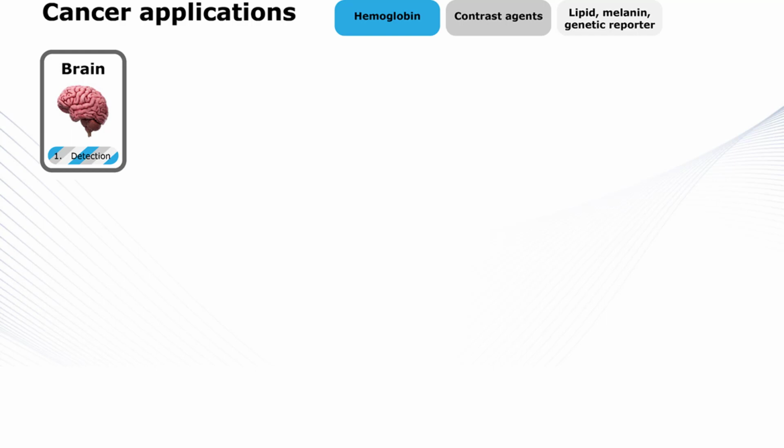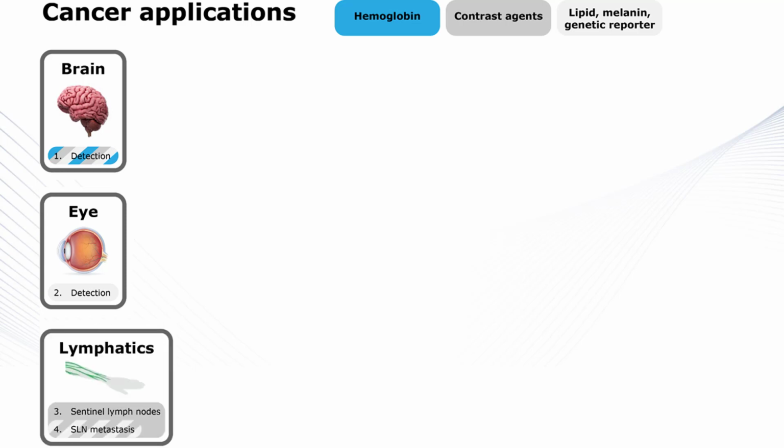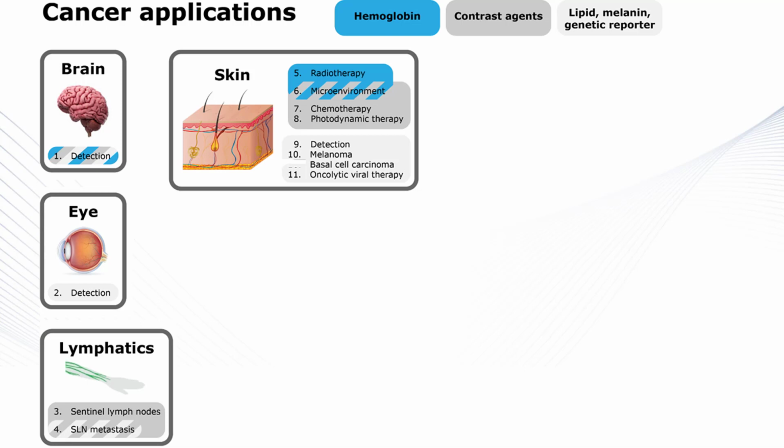What I want to get across here is that a lot of different organ systems that have cancer have been evaluated with optoacoustics, both the brain, the eye, and lymphatics, in terms of evaluating, as I said before, which nodes are the sentinel. And then once they identify those sentinel nodes, they can evaluate, in the case of, for example, melanoma, whether or not metastasis has occurred. In terms of skin, there's quite a bit of therapy applications that have been used: radiotherapy, chemotherapy, photodynamic therapy, and oncolytic viral therapy.